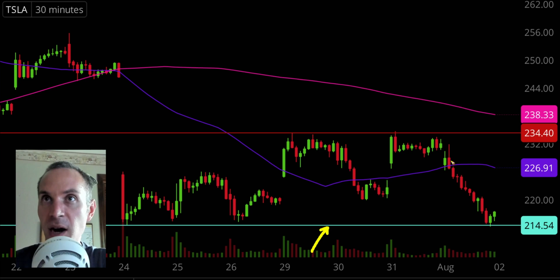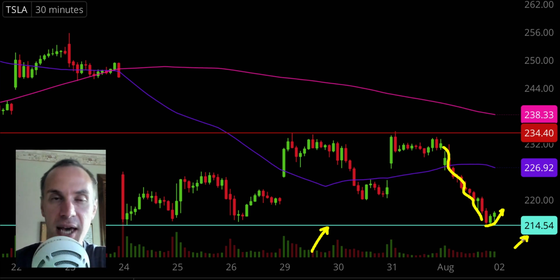What a coincidence of where this big, nasty move all of a sudden stopped going down and now has a little bit of a bounce right there at that support level. Again, not patting myself on the back, but definitely patting charts.